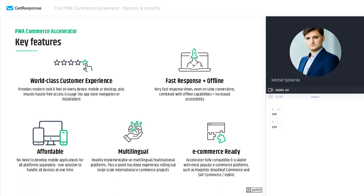Fast response plus offline, we also employ an offline mode. You can do some things when you lack an internet connection, pretty much. It's affordable because if you compare the TCO of having a mobile application separate for the two platforms, here is just one storefront, one technology to play on all types of devices. So the affordability here is also a great thing.